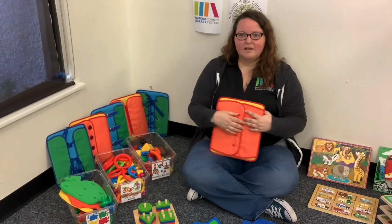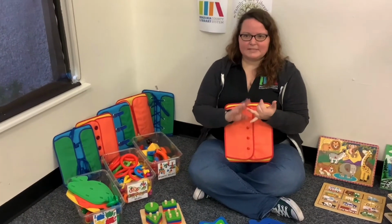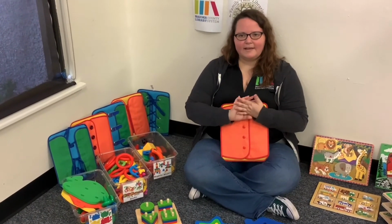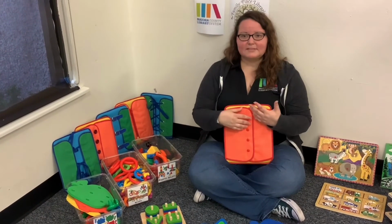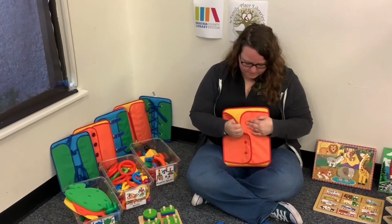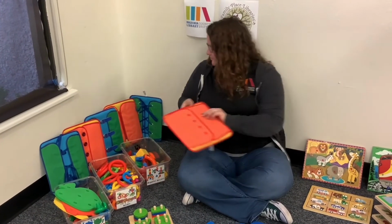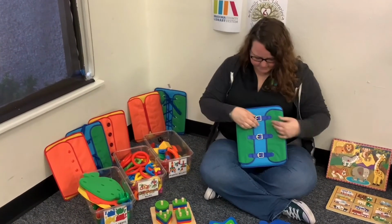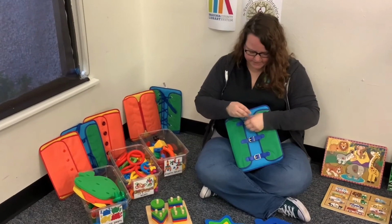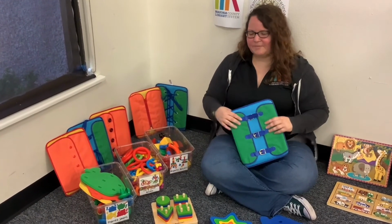manipulative boards where you can focus and learn how to do those everyday things like zipping, snapping, buttoning, buckling, tying. It helps develop that hand-eye coordination as well as give them skills that they're going to need as they grow. So the board, they go through, they do the snaps. Or they can do the buckles. Learn how to use those fine motor skills and developing the hand muscles.